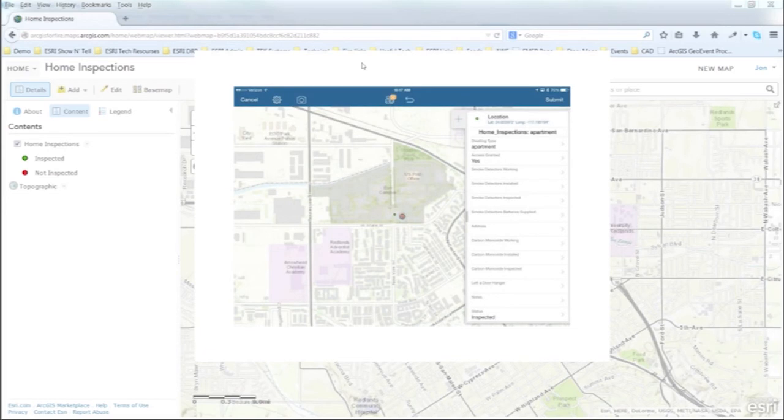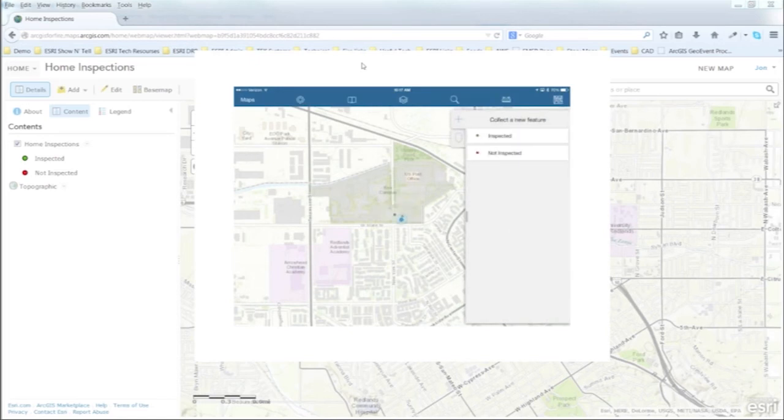And do they leave a door hanger, etc. And then I can submit this directly into the map. So that's my iPad right there.